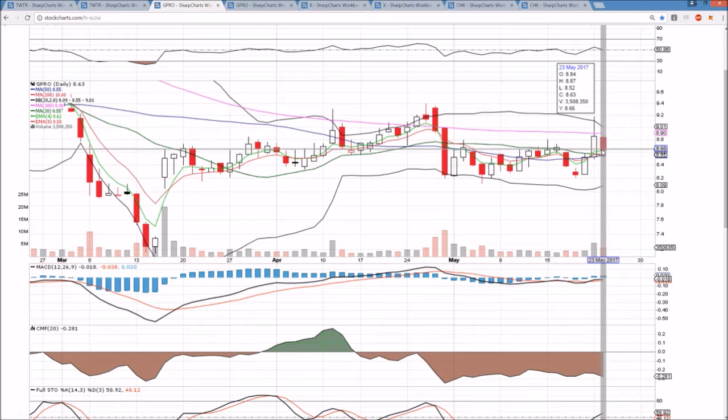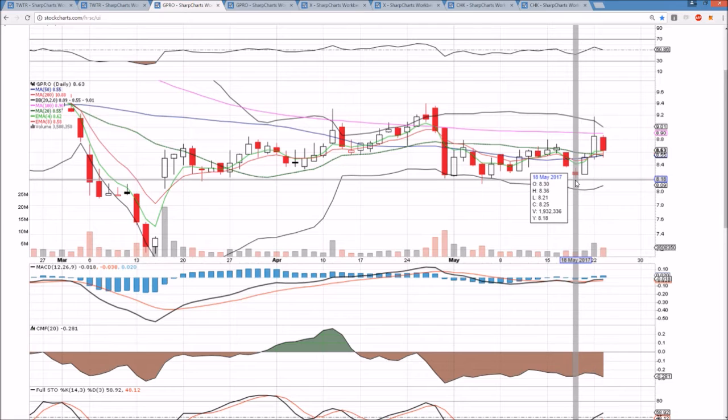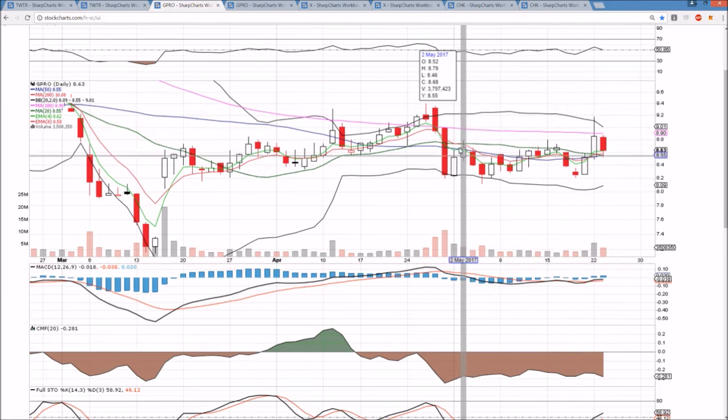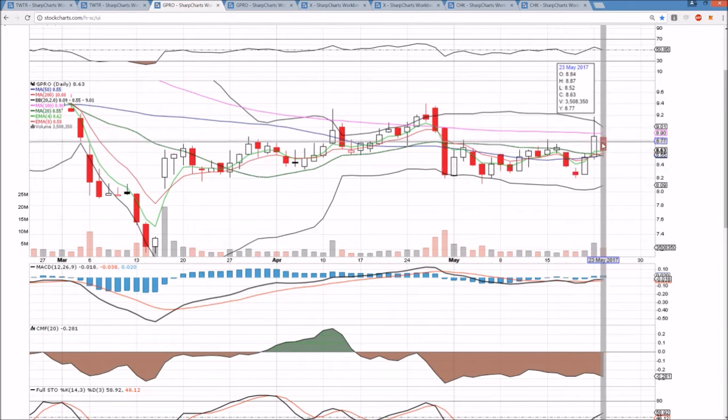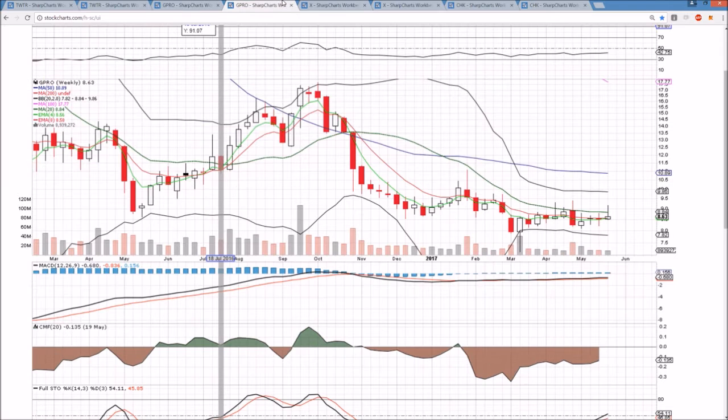Right now we are backtesting and holding the middle Bollinger Band on the daily as well as the 50-day, which is a good sign. That's at 855, both of them. So we did close just above those levels. If we were to lose those, we're looking right back down at 821 support. So the goal for the bulls after breaking 880 is now forming a higher low and then trying to continue back to the upside back towards $9.